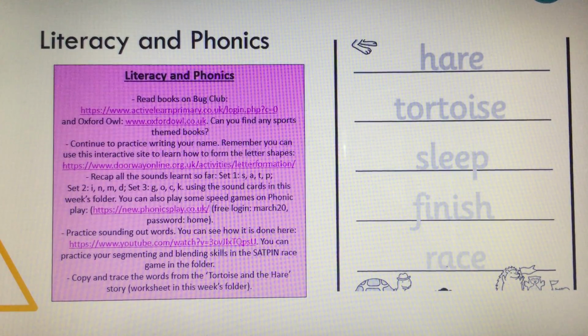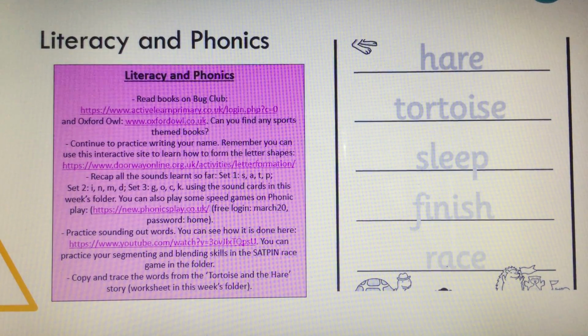In literacy, you keep reading stories, so you can read your own stories, you can read the Bug Club ones, you can read the ones on Oxford Owl. It's completely up to you. We just want children enjoying books. As the children have learnt some sounds now, it might be interesting when you read books to see if they recognise any of the sounds or if they can segment and blend any of the words in the books.